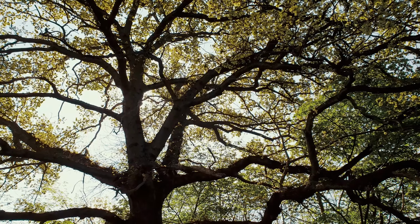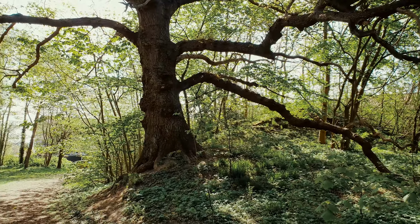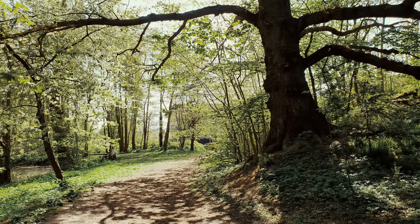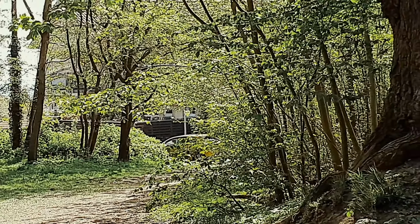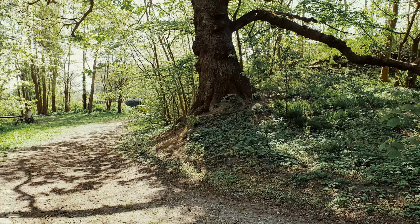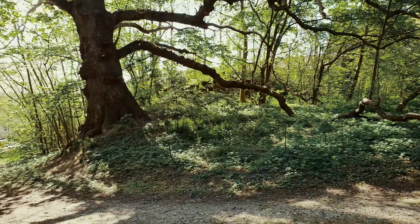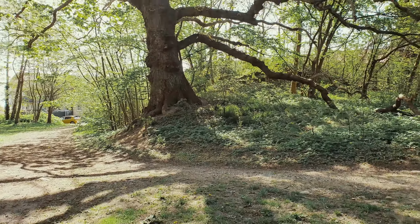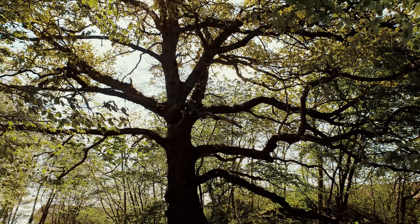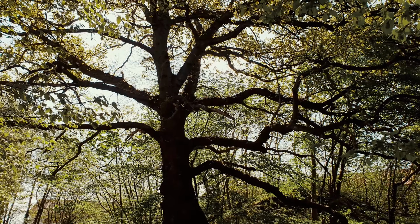This gnarly old oak tree looks amazing, in fact. But I don't know if you can see this. Over here, there's some buildings and a car and stuff like that. So I can't just... Well, I don't think I can even shoot this. I'm just going to back up a bit here. Maybe something like that. So yeah, we'll give it a go and see if we can make this work.